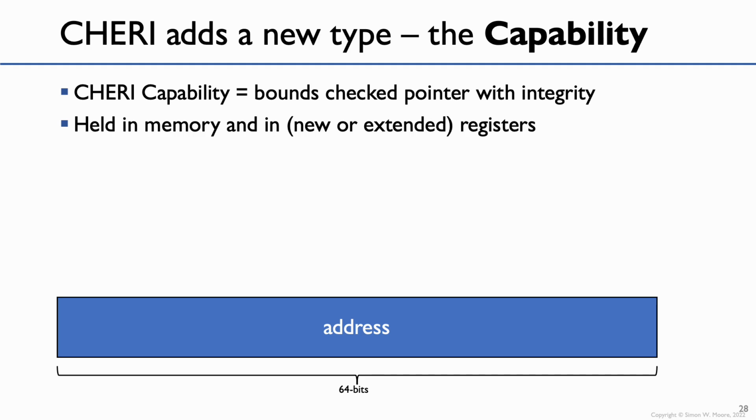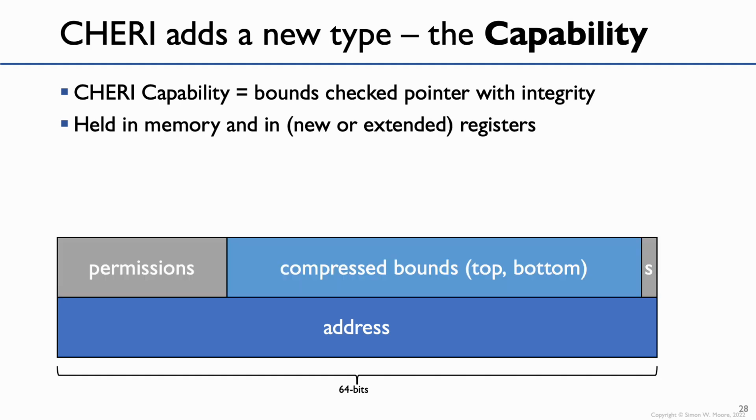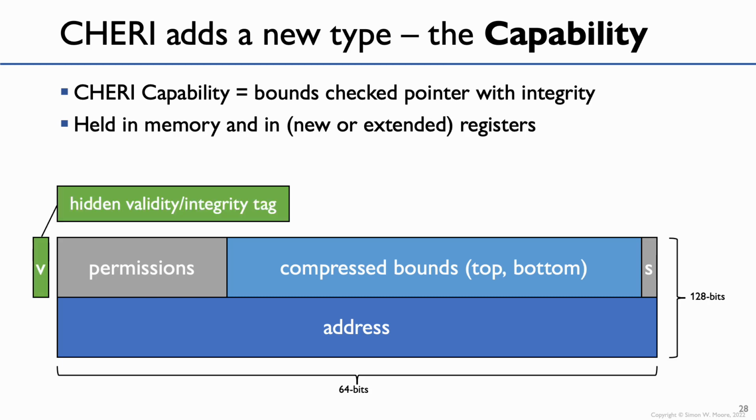Okay, so if we start off with an integer address, an integer pointer, so on a 64-bit machine, that's a 64-bit value. To that, we then add permissions, some bounds information that are compressed. So we've basically got top and bottom bounds, and we add an S bit that I'll talk a bit more about in a minute. So we're going to turn our pointers from 64 bits into 128 bits. And we also add a 129th bit hidden validity tag that asserts the integrity of the pointer.